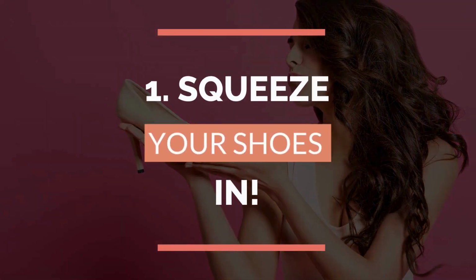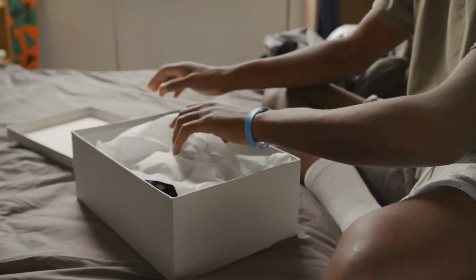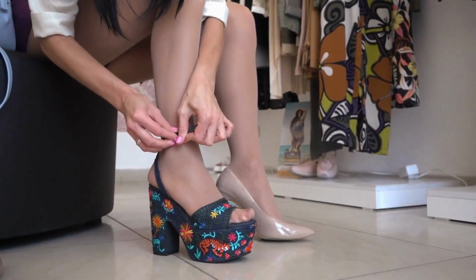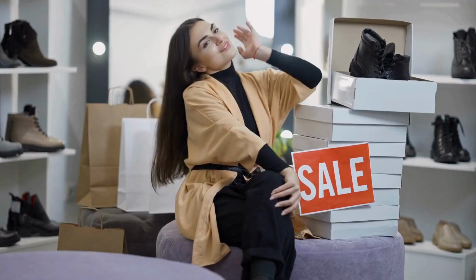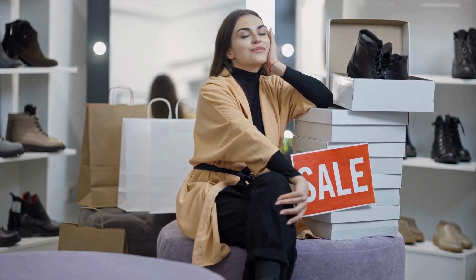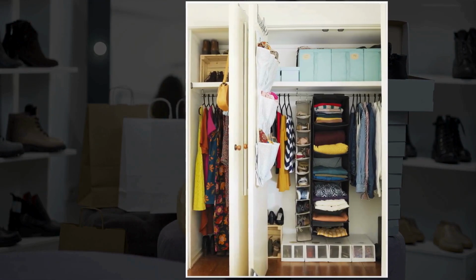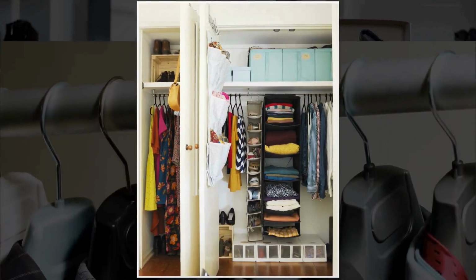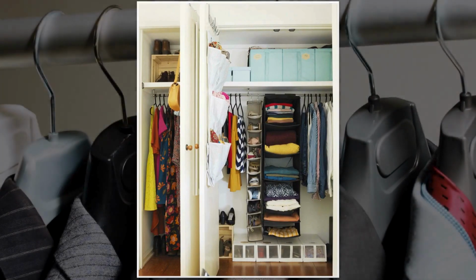Lastly, number 1, squeeze your shoes in. People usually organize their shoes by putting them in boxes or racks and placing them on the closet floor. You might think you can repeat these steps when you have more footwear. It will work. However, stacking up many boxes under the rod is not that pretty. It'll look messy. Therefore, you should try these hanging shoe shelves. These hanging shoe shelves will allow you to store footwear without taking up more floor space. You only need to hang them on the rod and you're good to go.